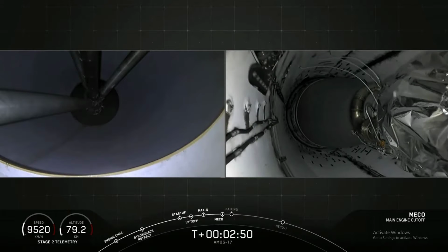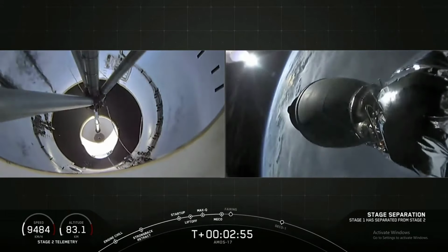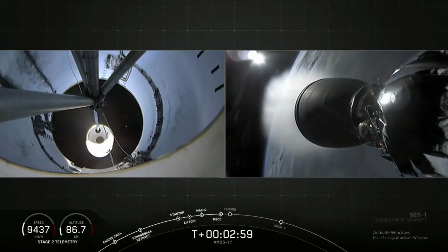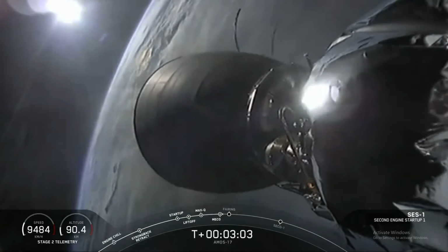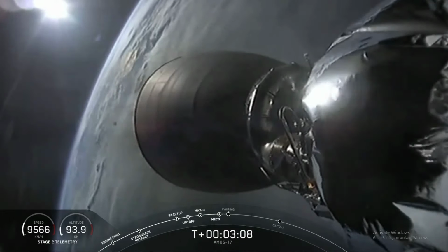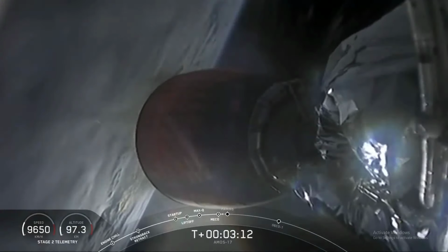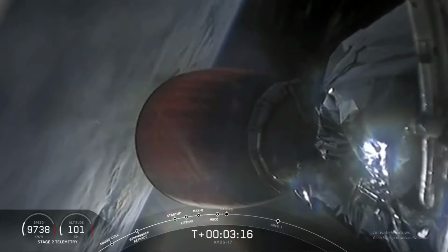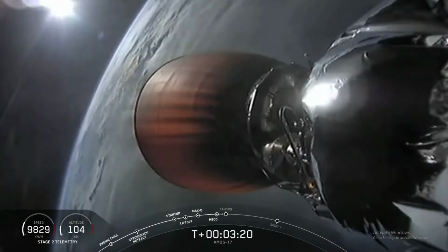Go. Stage separation confirmed. We've had successful ignition of the second stage engine. The Merlin Vacuum D engine is up at power. Turbine speed looks good. You can see the nozzle beginning to glow red, a tradition for stage 2.